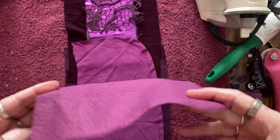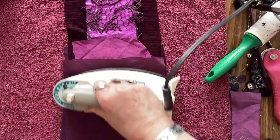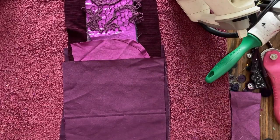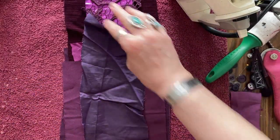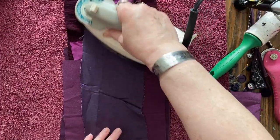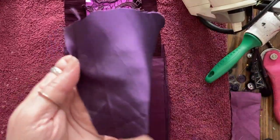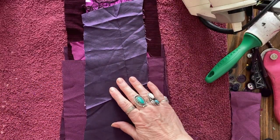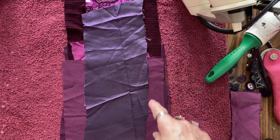This is cotton. Could use either side of that. This is like a, Rebecca, you should really learn your fabrics. Like a taffeta silk or set, I don't know. It's not shiny on one side. It's the same on both sides. But it color shifts because this thread is one color and this thread is another color.